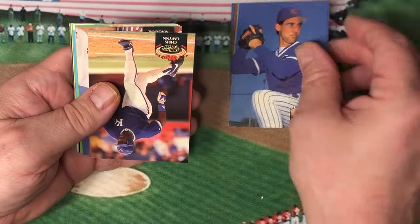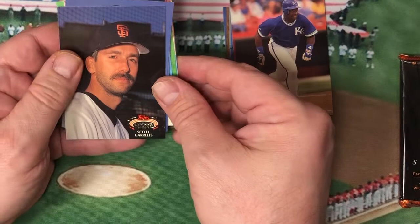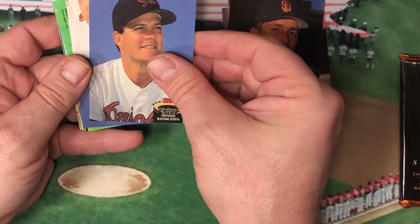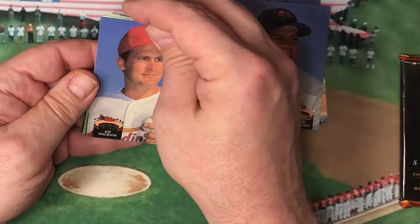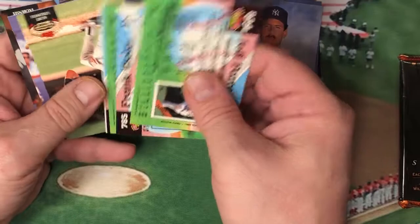Chris Gwynn. Don't know if he's related to Tony Gwynn or not. I think I've read somewhere that he might be. Might be a brother or something. Scott Geraltz. I've heard of him. Dennis Rasmussen. I've heard of him also. Joe McGrane. Know him. Mike Witt from the Yankees. I've heard of him too. So some of these guys were playing when I was a boy, and that's a long time ago.